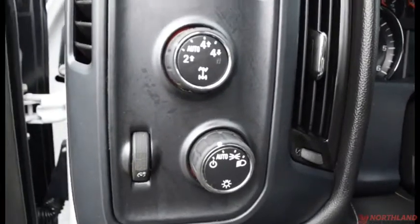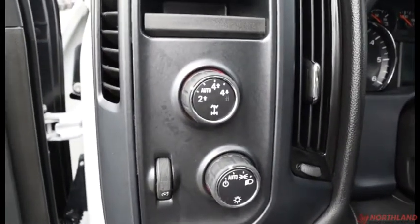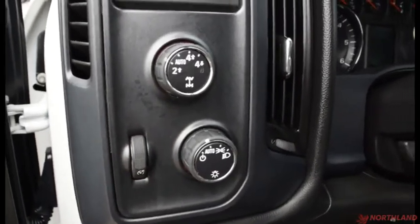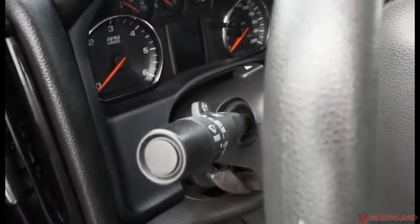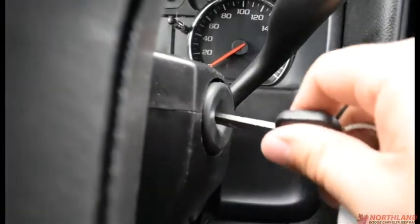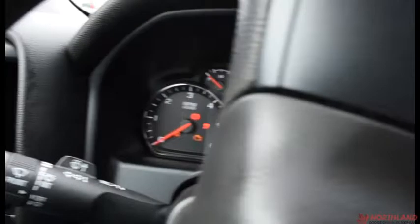Then up here, you also have the controls over your lights and your 4-wheel, 2-wheel, all that fun stuff in there. You got your off, your auto, your daytime running lights, and your low beams. Then up here, you do have your high beams, your turning signals, and your windshield wipers. Okay, let's start her up here. Key in the ignition, and we're good to go.